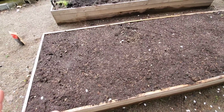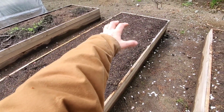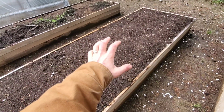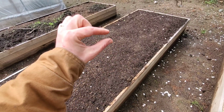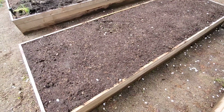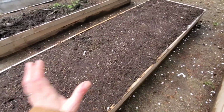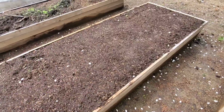What I could do if I wanted to is take a rake and just gently scratch the top of my soil. Not turn it or till it or anything like that, but very gently go down maybe about this much and scratch the fertilizer in. I could do that if I wanted to, just to work it in a little bit. But I could also just leave it straight on top, just like this, and it will eventually be worked into the soil.